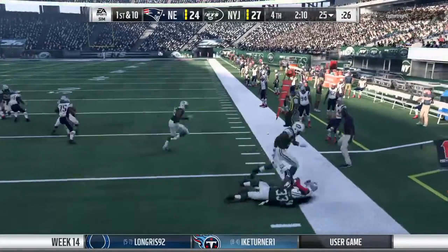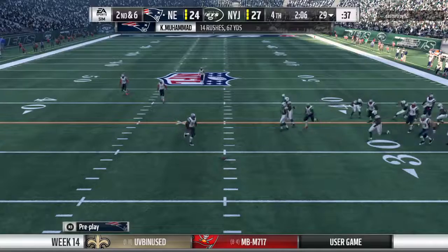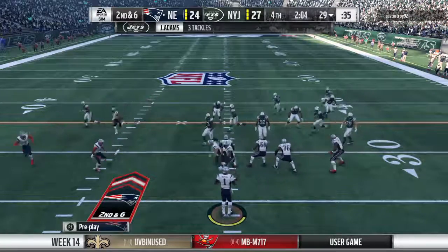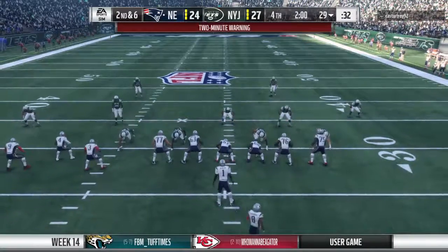Yeah, just something to build off of. That's what they're looking for here. And he's able to plow forward up to about the 29, just shy of the 30. Call it a gain of 4 on first, and that'll make it second down.